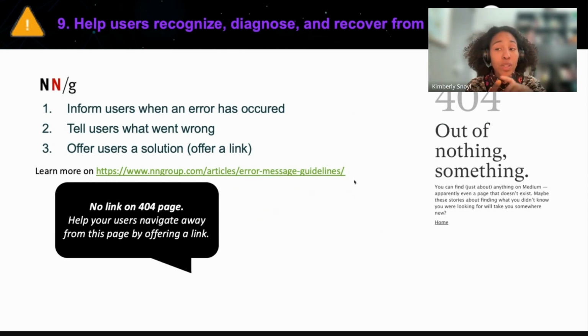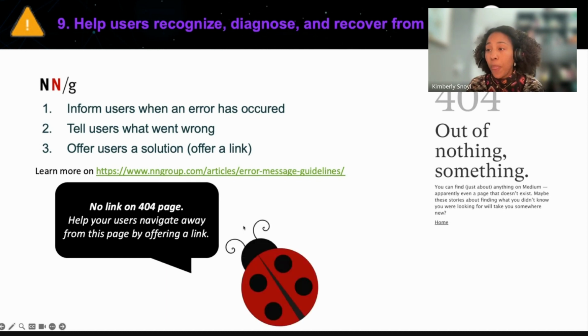Inform users when an error has occurred. There is an error. That's good. Tell users what went wrong, what happened, the connection was lost, or this page is not there, and offer users a solution. If the page is not there, what can I do? So give them a link. Never keep them somewhere 404, nothing, and they have no way to get out of this state. It's important to have a link in the body of this website. So here you have home. Of course, usually you have a menu and you have a footer, but you want them to have a link in the body. So that's something also that the Ladybug could do. No link on a 404 page. Help your users navigate away from this page.